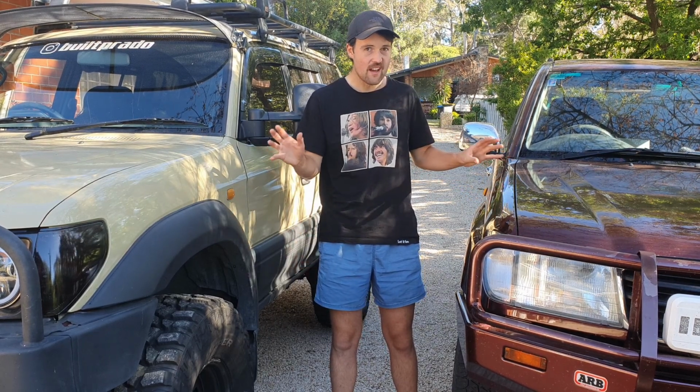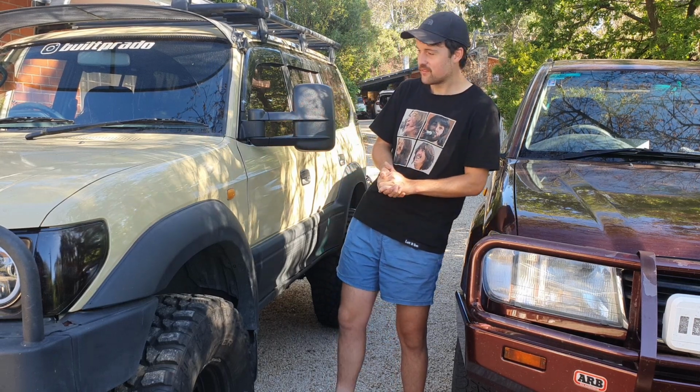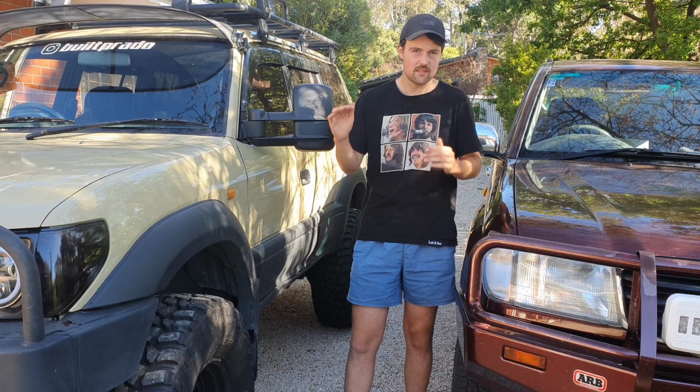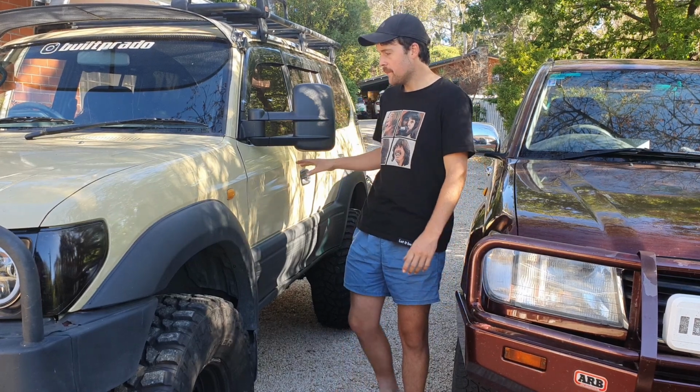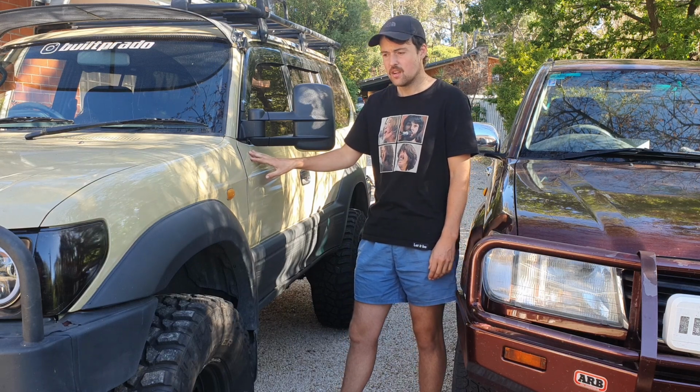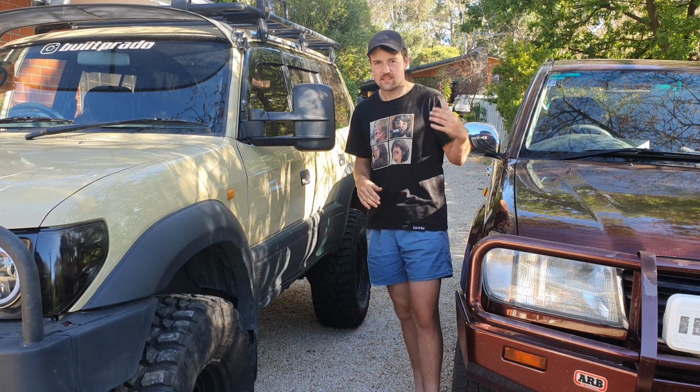But now if you want to get one of these for yourself, and we're going to go for roughly 200,000 Ks, so not 400,000, 200,000. If you were to buy a stock Prado 90, 200,000 Ks, petrol, this model, you're looking anywhere between 8 and 12 grand.